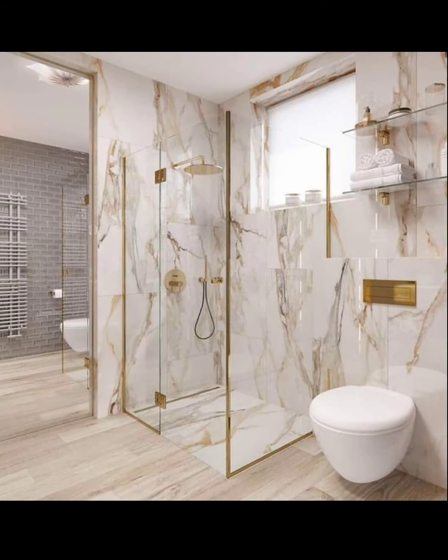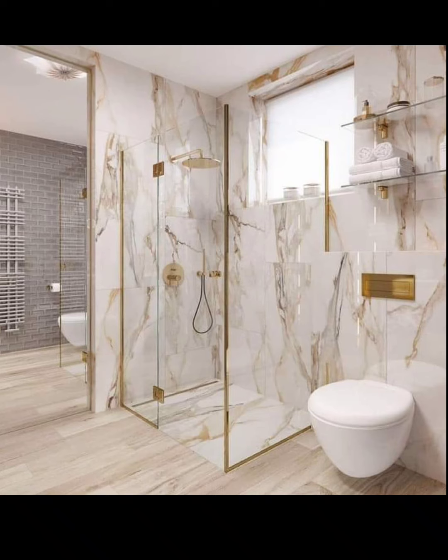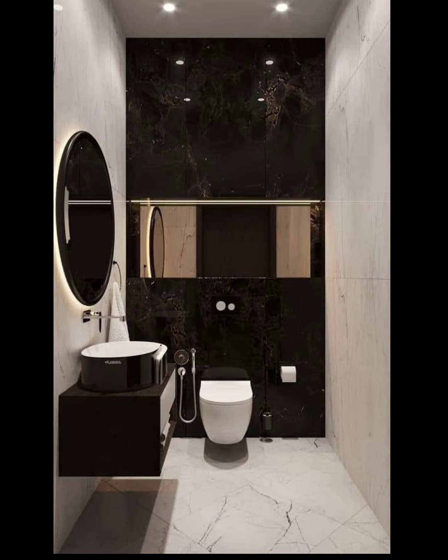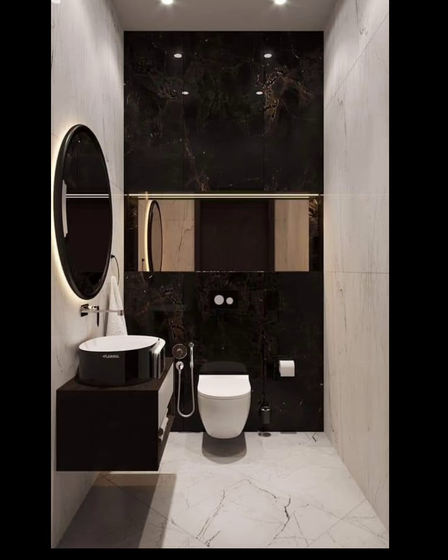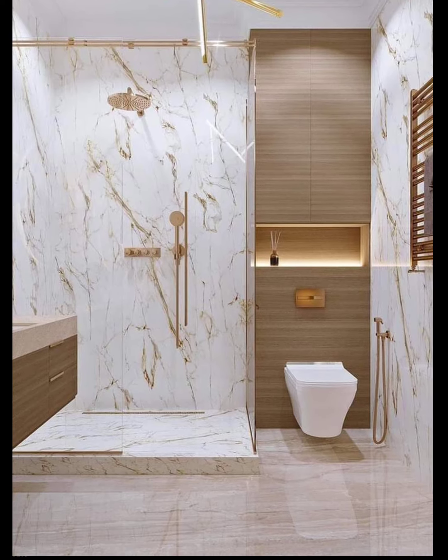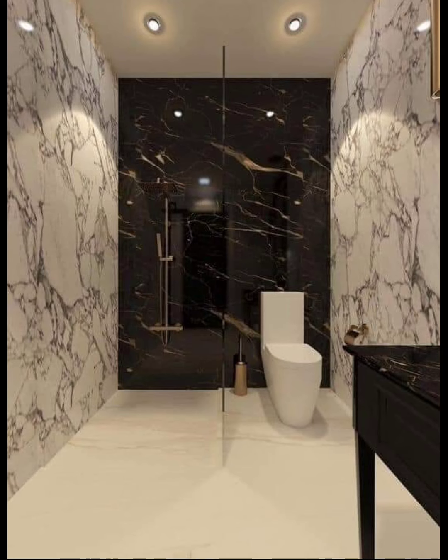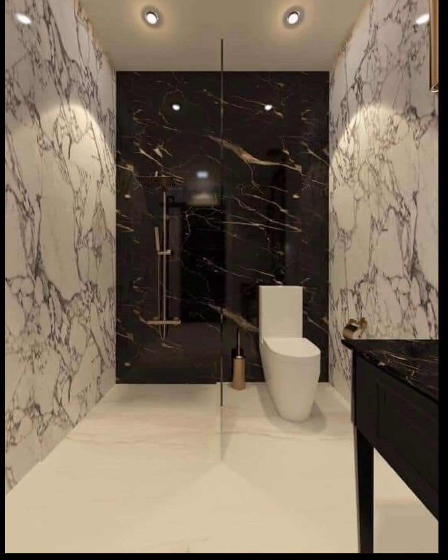Number 3. Embrace the beauty of nature by incorporating natural materials such as wood, stone, and marble into your bathroom design. These materials add warmth, texture, and a sense of serenity to the space.